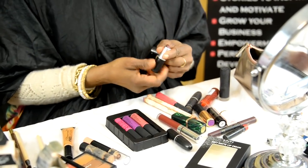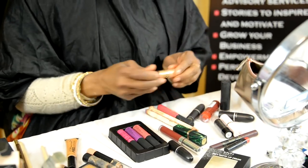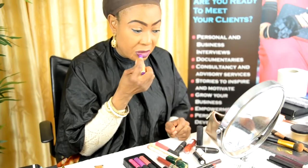I just want to make this purple. That's another shade of purple that would darken me more, so I want to go a bit brighter. That's the one I used earlier. I'll just get it in more.